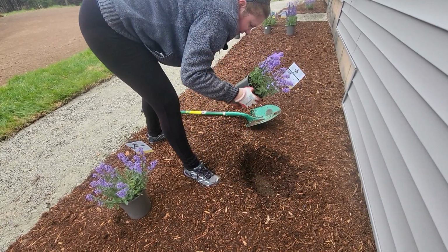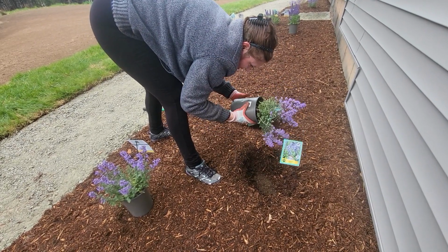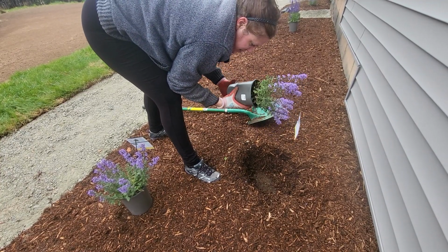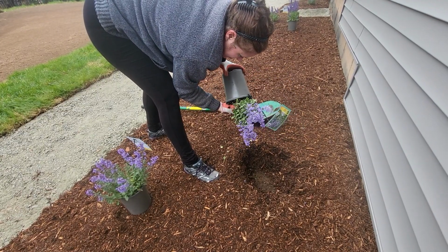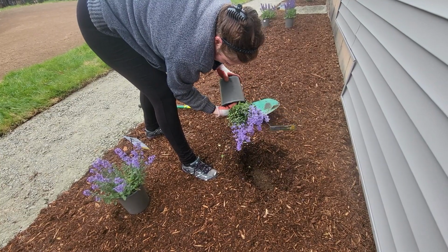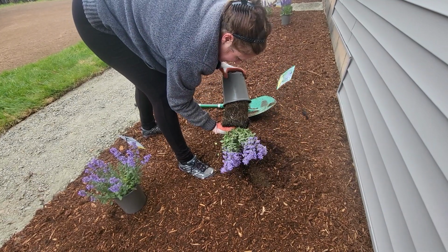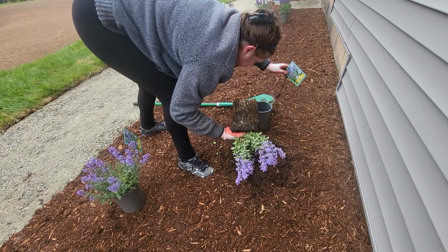I'm going to take this out of its pot just because once I dig this out, I'm just going to put it in here, not to put it on the mulch and get things messy. If you have a wheelbarrow or another container, you can totally do that too. But I'm using what I've got. Come on. There we go. All right. Get this out of the way.